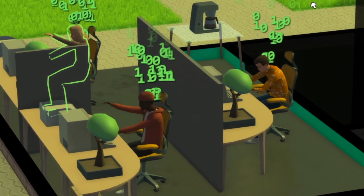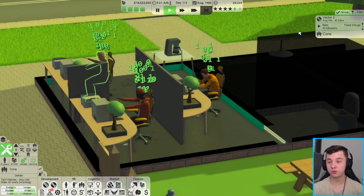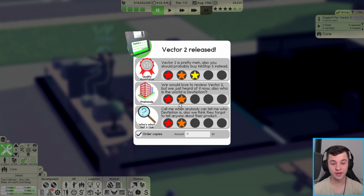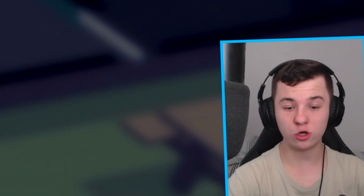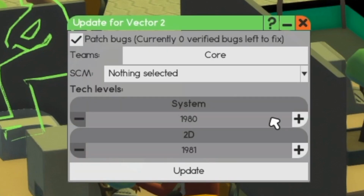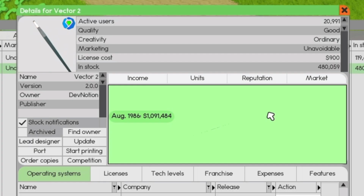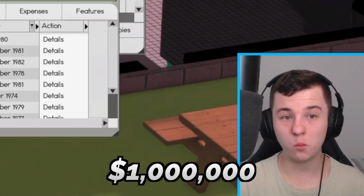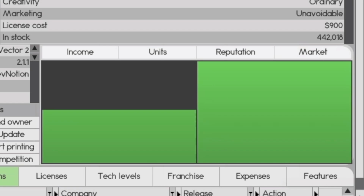So it's the beginning of August now, and it's time to release Vector 2. So the quality is 3. Pre-trans is 2, and who's got a clue is another 2. We are going to order about 500,000 copies for $1.3 million. And we're also going to chuck an update on here. We made $1 million in the first half of August, which is insane. And from $1 million to $2 million now.